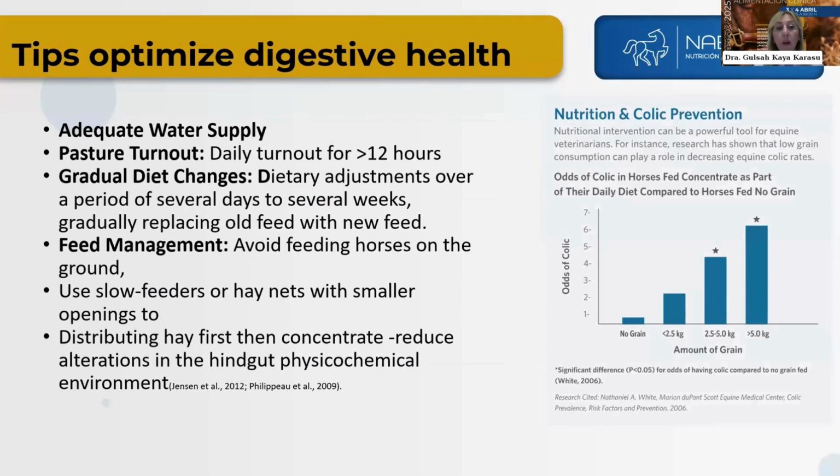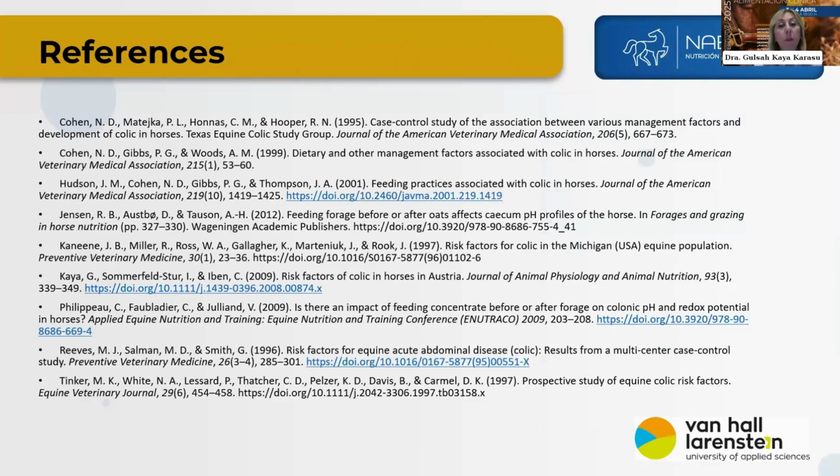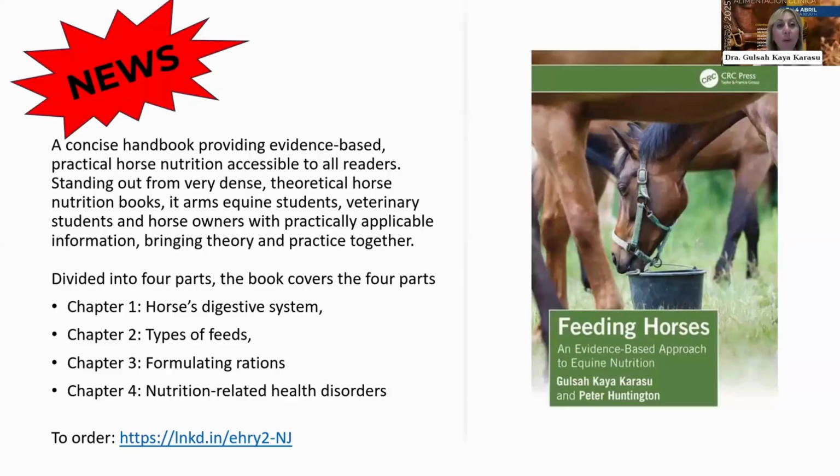And as I said, there are so many studies about colic risk factors and digestive health. These are the references that I used for this study, but we will also hear many new results in the coming years because there is so much research going on in colic. So these are the main things that I wanted to share with you about the digestive system.